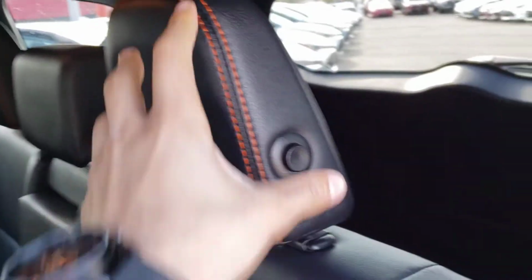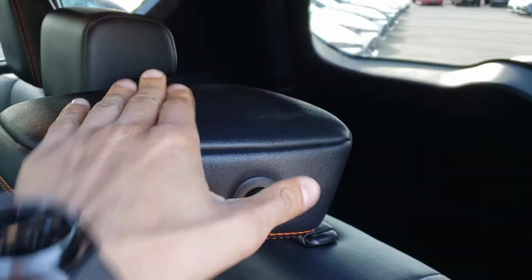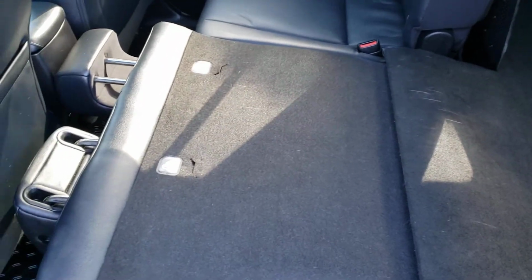These rear seats also do fold down on a 60-40 split. If you have some additional cargo to store, you can simply press the button up top to fold the headrest. And then you've got the latch under the seat, and it folds down nice and easily, giving you lots and lots of interior cargo space.